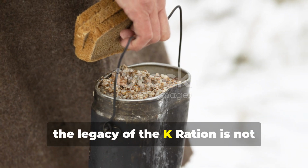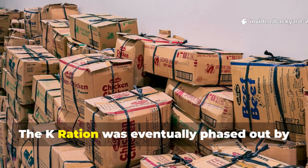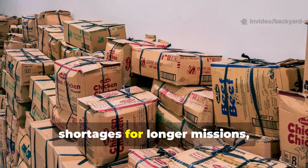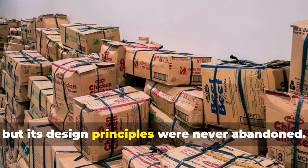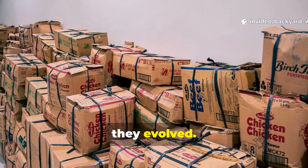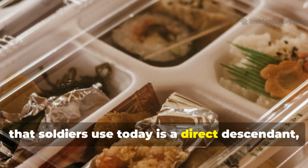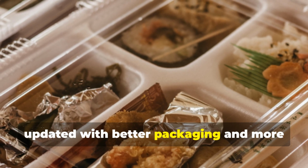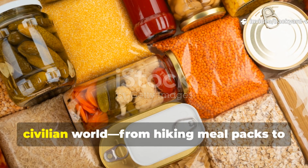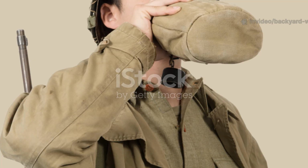You know, the legacy of the K ration is not nostalgia. It's a living system. The K ration was eventually phased out by the Army after the war due to calorie shortages for longer missions, but its design principles were never abandoned. Instead, they evolved. The meal, ready to eat, or MRE, that soldiers use today is a direct descendant, updated with better packaging and more balanced nutrition. And actually, the same logic also influenced the civilian world, from hiking meal packs to disaster relief rations.